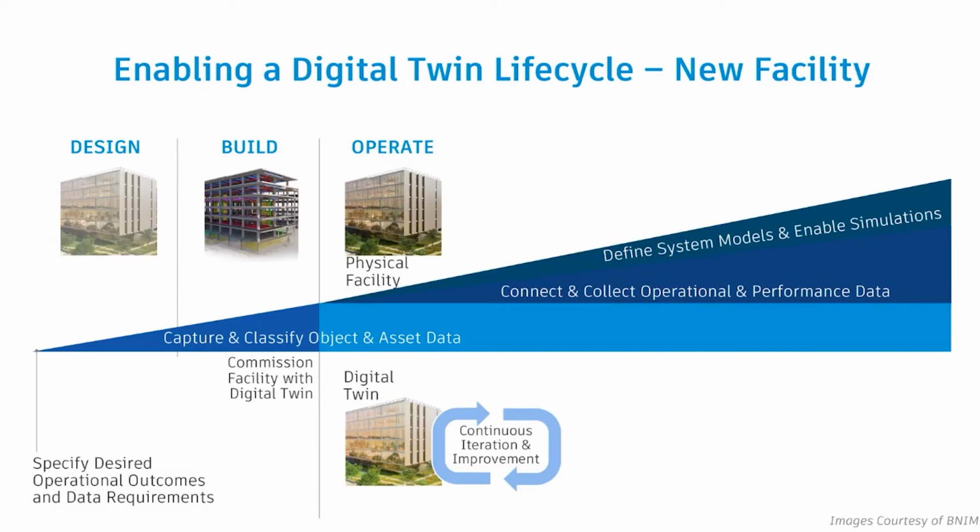So enabling this new life cycle, this new way of working, we're looking at, starting from design. We talked about capturing and classifying those objects early. Is it COBie? Is it other standards? Whatever you want to specify, doing that early, building it, having all that data specified throughout construction, commissioning that digital twin, and then handing it over to operations, and being able to then connect operational and performance data, define systems, enable simulations. So if you're going to choose to upgrade your system, put in the new specifications, see what it does to your building before you actually purchase anything. Again, be mindful of the information, have the information help you, and you'll be able to integrate much more efficiently and smoothly.